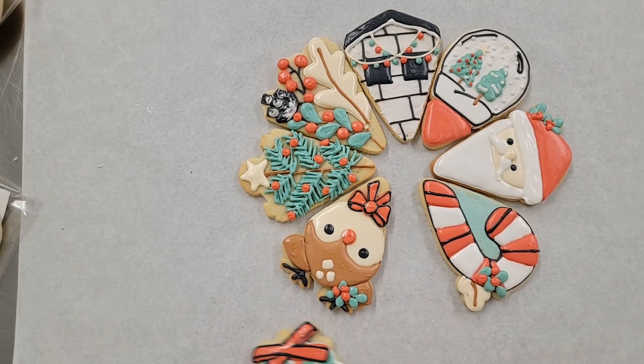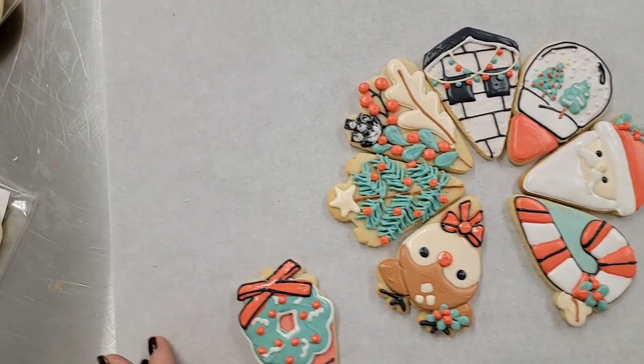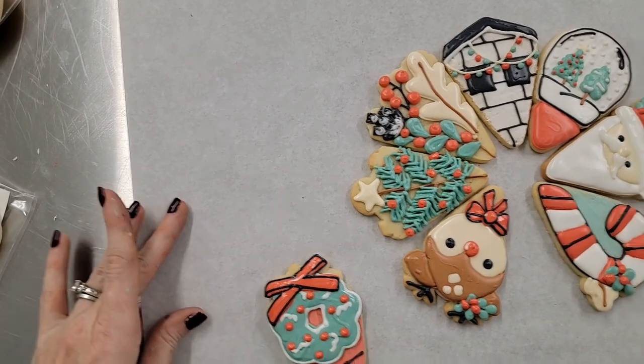And this one, I want to finish up too for you guys, but it's not quite ready, so I'm just going to let it sit for a minute.